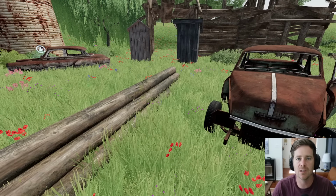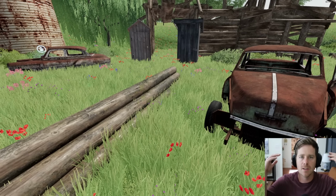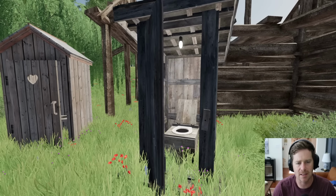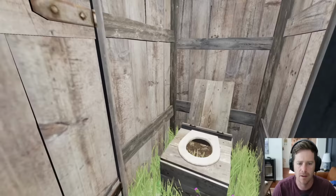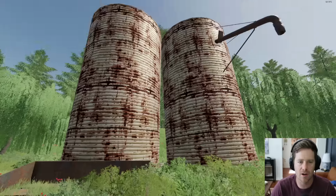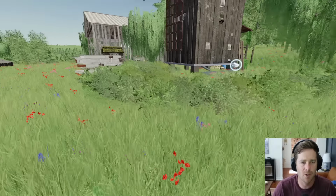We love race cars. We love classic cars, muscle cars, sports cars. So hopefully we can find something to work on. I don't know why I'm opening this. I feel like that's, okay, the light turns on. That's weird. Okay, yeah, with all the flies I'm hearing, I don't even need to look in there any further. Another junk car, some old silos, more junk cars.